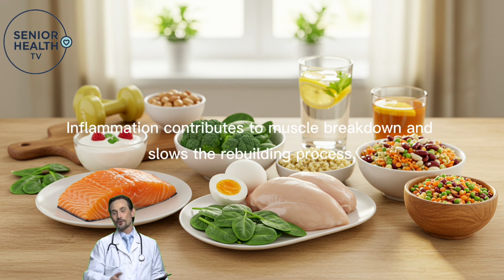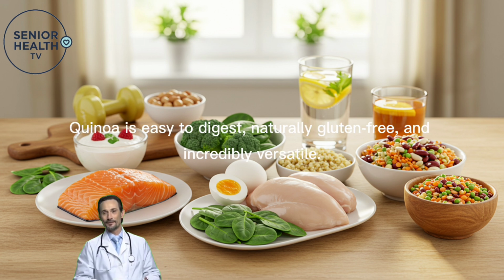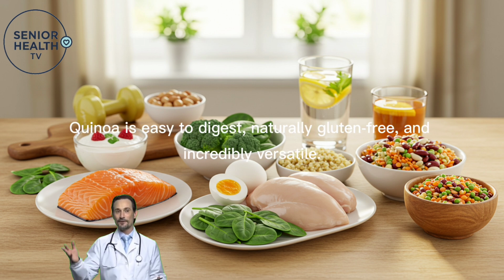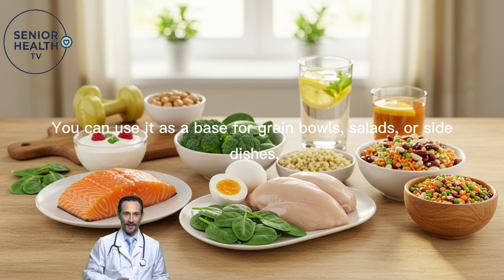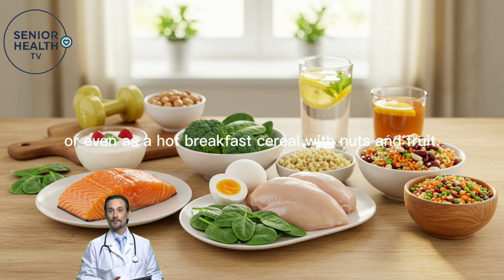Inflammation contributes to muscle breakdown and slows the rebuilding process, so foods that naturally fight inflammation are particularly valuable. Quinoa is easy to digest, naturally gluten-free, and incredibly versatile. You can use it as a base for grain bowls, salads, or side dishes, or even as a hot breakfast cereal with nuts and fruit.